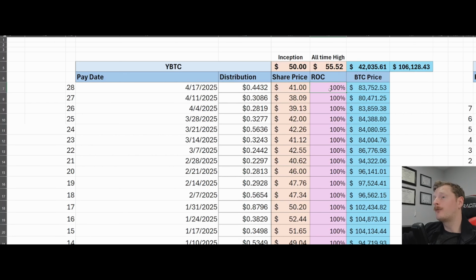It is 100% for a crypto covered call fund or crypto options fund. Interesting. So what this means is that 44 cents is going to lower your cost basis down to zero eventually. If it's in a tax advantage account like a Roth IRA or traditional, you don't have to pay taxes. But if it's a normal brokerage, this matters. Cost basis matters.